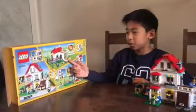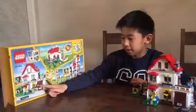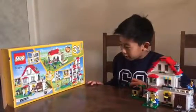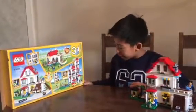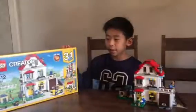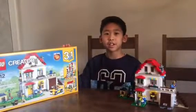They come in a pool, they come in a grill, but then I chose this one, like I said earlier, because this one has like a garage. I thought it was really neat. It had a golf court, and it looks like it has like a golf car. And yeah, so this Lego Creator took me 2 hours to build. If you have some spare time, you can go buy this yourself, but make sure to ask permission, kids.